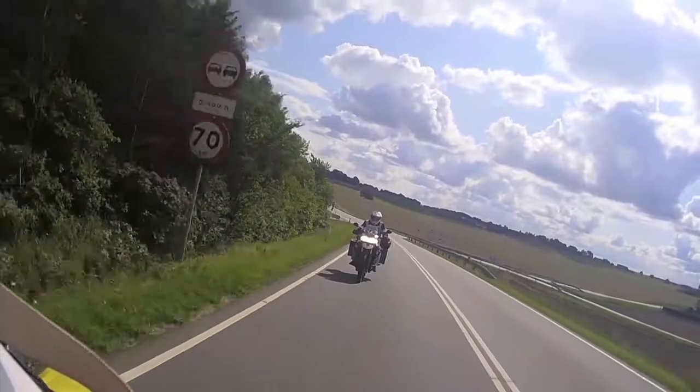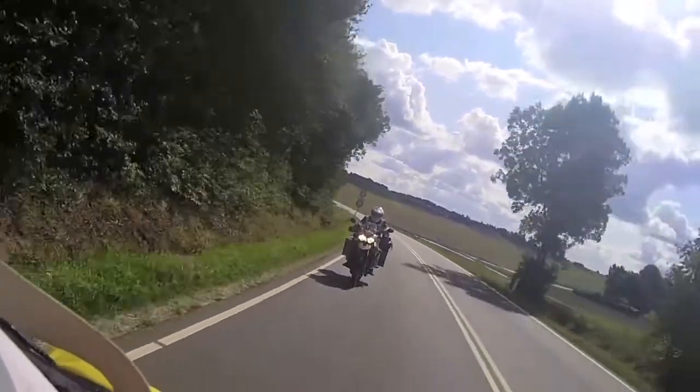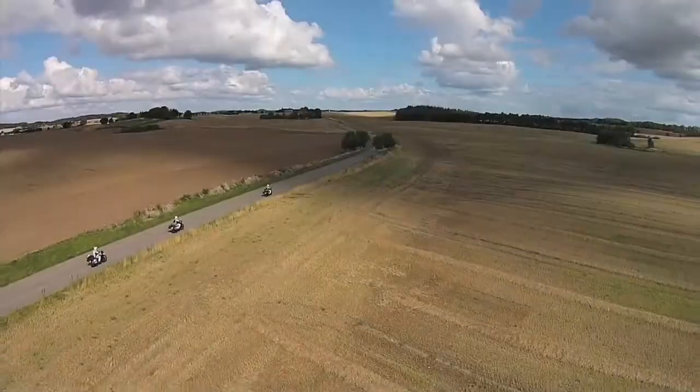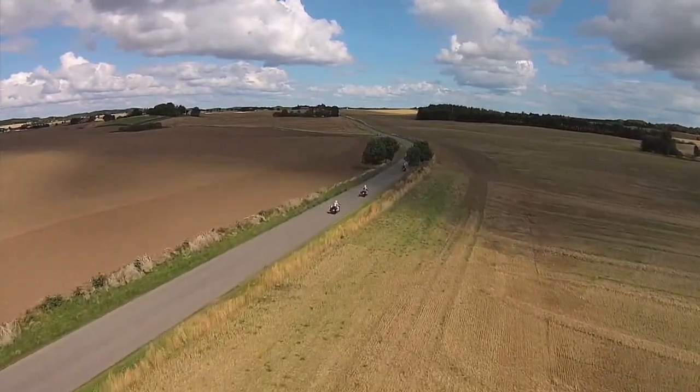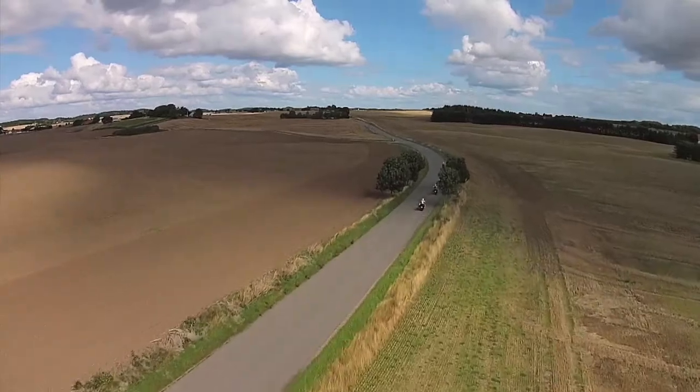After our 2:30 in the morning start and 250 miles of cold and rain, the sunshine of northern Denmark was just the tonic we needed as we rode on late into the afternoon.